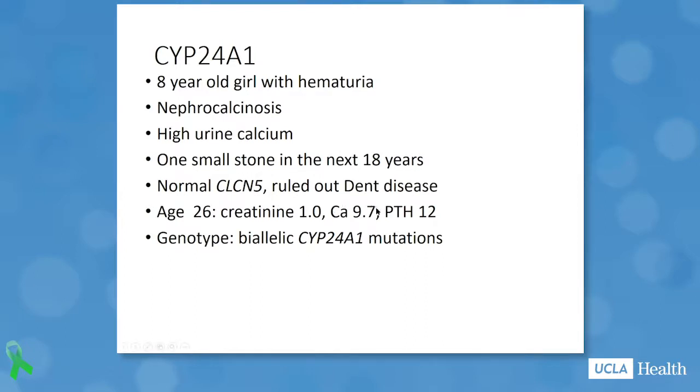At age 26, she had a creatinine of 1, so that was a good thing. Her nephrocalcinosis was not a bad thing. Her serum calcium, which had been high in the past, was not so high. And her PTH, and this is really a classic, PTH was quite low. So you might think, oh, this patient has hypercalcemia, let's measure the PTH, rule out hyperparathyroidism. Her PTH was suppressed.